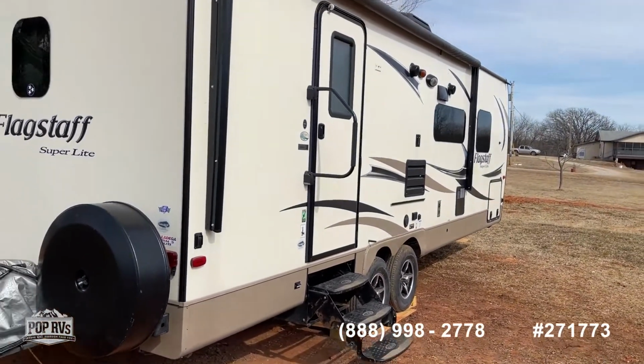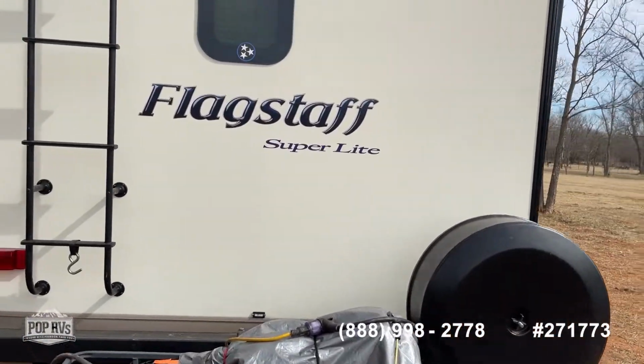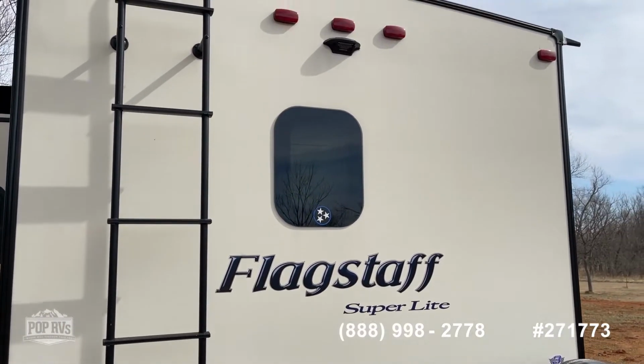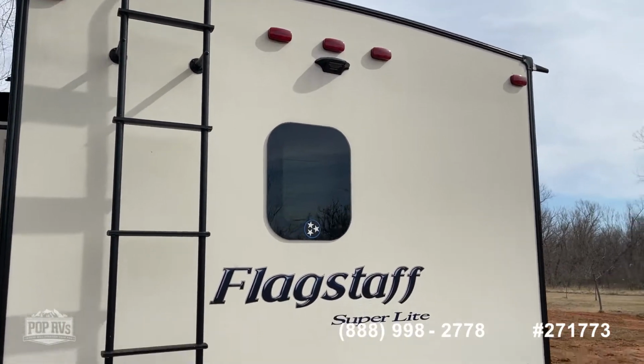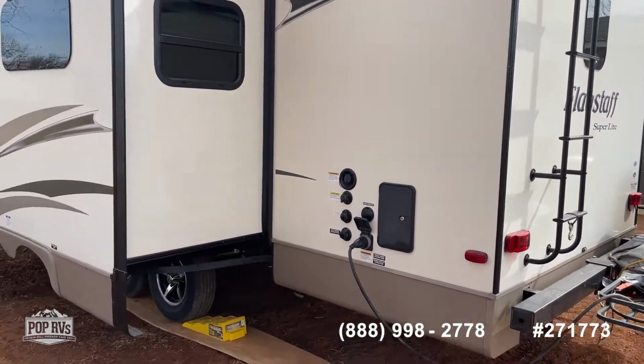Has newer tires, batteries, vent covers. This does, it has camera prep to it. Look at this big old slide right here.